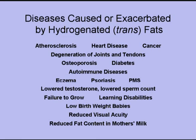And suddenly receptors don't work, enzymes don't work, all sorts of processes are not going to work. Your cells can't get rid of things, they can't bring things in because of all of these dead spots in the trans fats. And we know from numerous studies that these hydrogenated trans fats contribute to heart disease and cancer. They contribute to degeneration of the joints and tendons. This is why so many people need hip replacements.